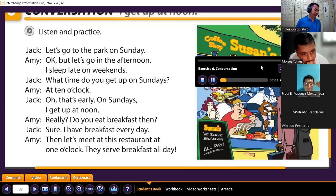Exercise 6, conversation. I get up at noon. Listen and practice. Let's go to the park on Sunday. Okay, but let's go in the afternoon. I sleep late on weekends. What time do you get up on Sundays? At 10 o'clock. Oh, that's early. On Sundays, I get up at noon. Really? Do you eat breakfast then? Sure. I have breakfast every day. Then let's meet at this restaurant at 1 o'clock. They serve breakfast all day.